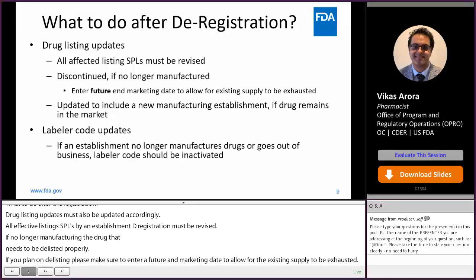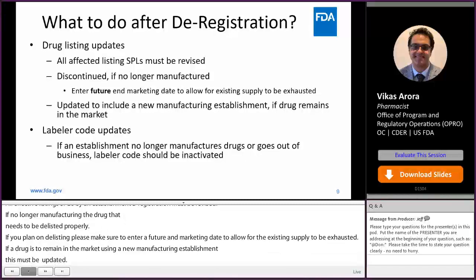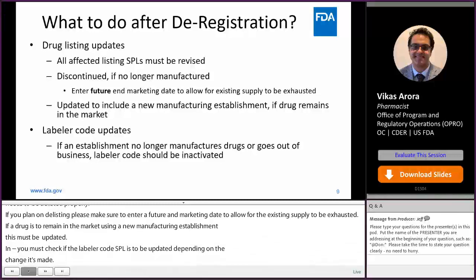In addition to drug listing updates, labeler code updates must also be made. You must check to see if the labeler code SPL needs to be updated depending on the change that is made. If an establishment is no longer manufacturing drugs or goes out of business, it is best that the labeler code is inactivated to avoid any adverse consequences.